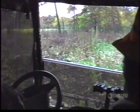Steve was smiling all right. We saw a few more deer, and after a while, the guys decided to come up with a new game plan. Well, we've been sitting here for quite a while this morning. We had a lot of deer come through. I thought we were going to get a shot at one out here.